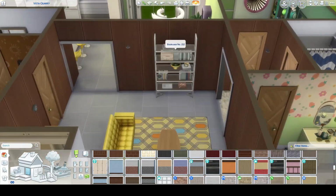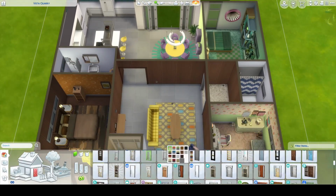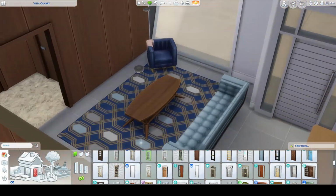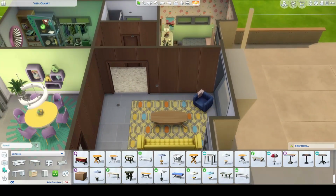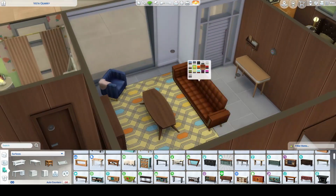This wood paneling has come in clutch in so many of my builds recently, it's crazy. I think I just like wood paneling that's really wide like that. And we did have some that came with the... what is it called? The dining pack, the kitchen, the get to cookin'. No, I don't know what it's called. The dine out pack. Yeah, that one.